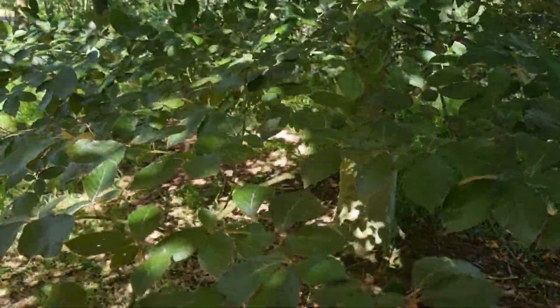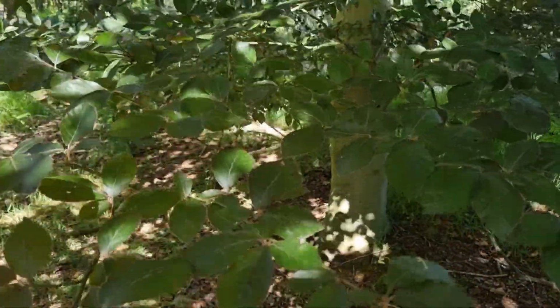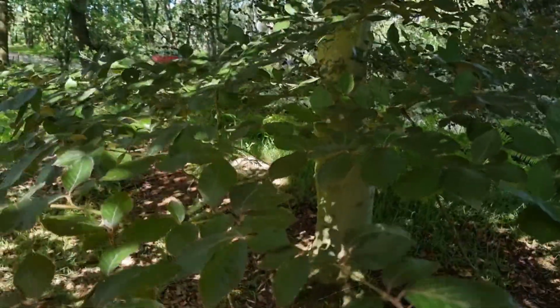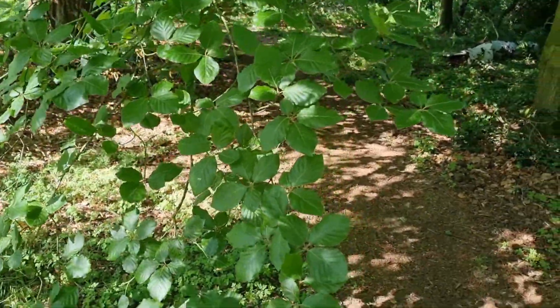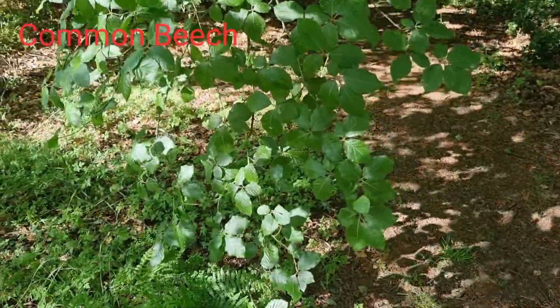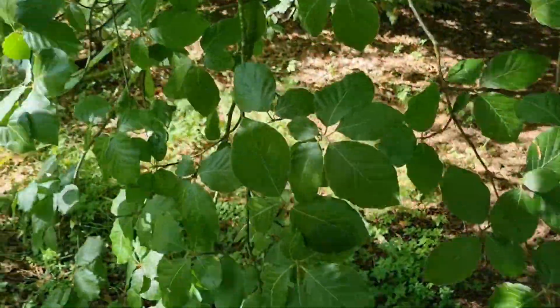The most successful for me for finding especially edible mushrooms, but a lot of different sorts of fungi under beech trees. So let's carry on and see what other trees we've got. Now here we've got one of the top 3 on my list, which is the common beech, or some people call it a weeping beech.